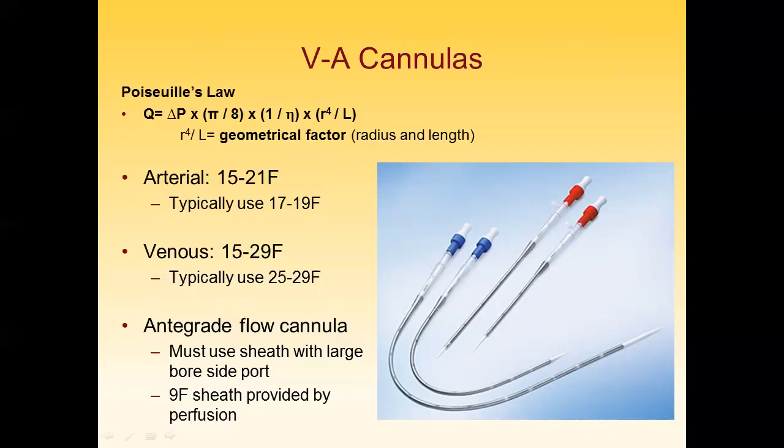So of course we know the resistance is determined by the length of the tube as well as the fourth power of the radius. So that's where the size is a very big issue here. The arterial cannula is typically between 15 and 21 French. 15 is the lowest you go usually, in small people, because it doesn't give you as much flow. 17 to 19 is the most common.